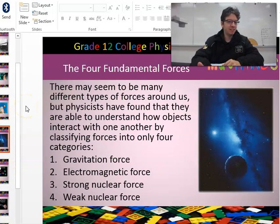Now, in nature, there are 4 fundamental interactions, four forces that are the cause of every other force that we will eventually talk about in this course. Number 1 is the most familiar: gravity. Everyone's familiar with gravity. It's the one you feel every day. It's the one you have to fight to get up out of bed in the morning.